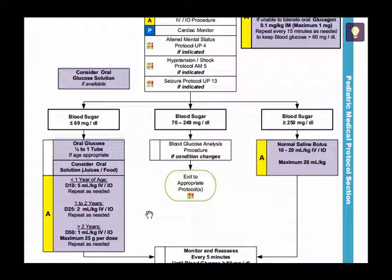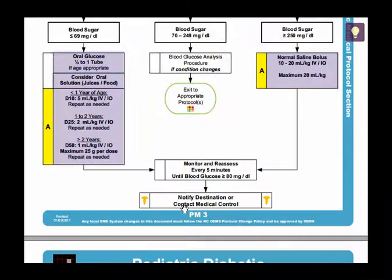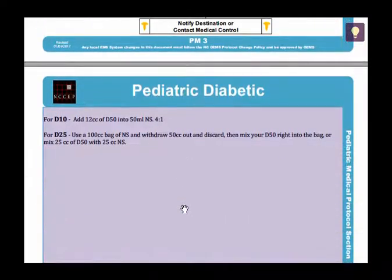For administering IV glucose, of course, for younger ages, you do dilutional dextrose instead of giving the full-fledged D50 for over age 2 years. It's safer to give a diluted version of it. Age 1 to 2 years, it's D25, and under 1 year of age is D10. And instructions in how to dilute that out appropriately are listed down here for convenience. And that's for D10, you add in normal saline, and same thing for D25, and this just kind of shows a simple way to do it.